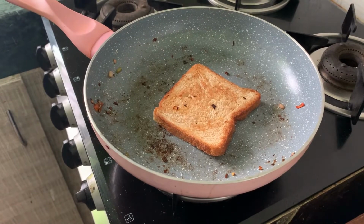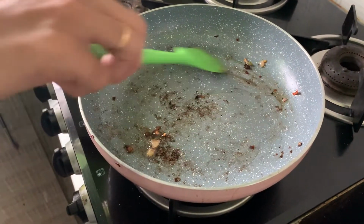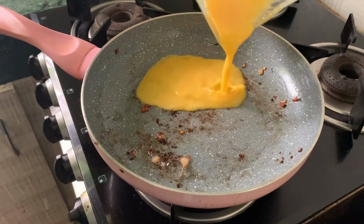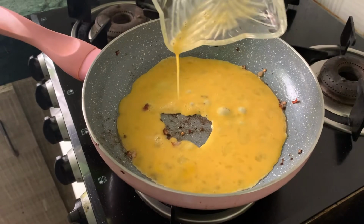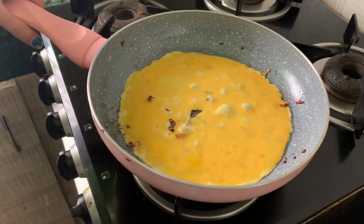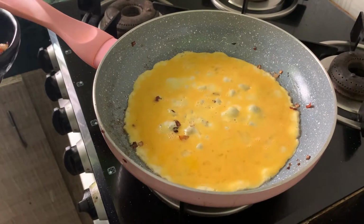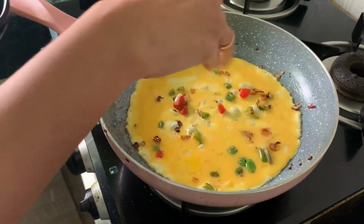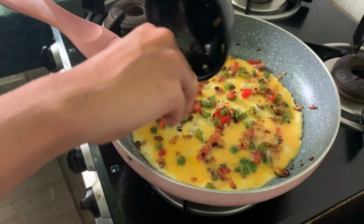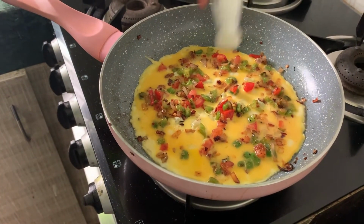For that, add a bit of oil to the same pan. I have slightly beaten 2 eggs for my omelette. You can add as many eggs as you want, preferably 1 or 2, right? So let's pour our egg mixture into the pan and let it cook. So we are going to add our cooked veggies on top of it and season the egg with some salt and some pepper powder.